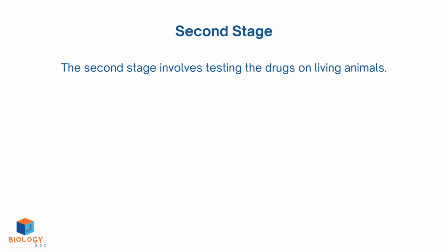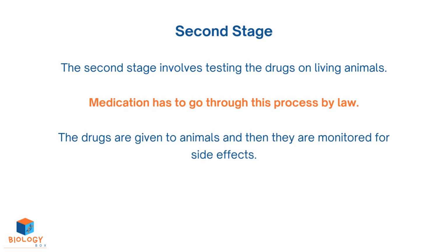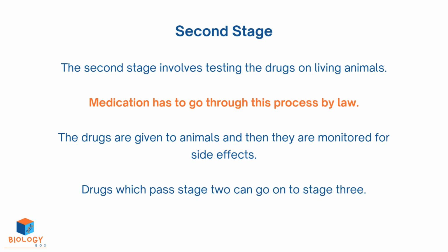The second stage involves testing the drugs on living animals. Medication has to go through this process by law. The drugs are given to animals, and then they are monitored for side effects. Drugs which pass stage 2 can go on to stage 3.